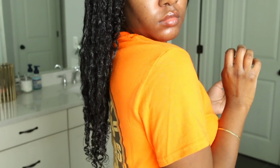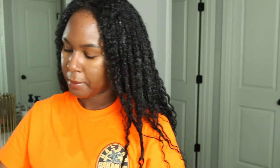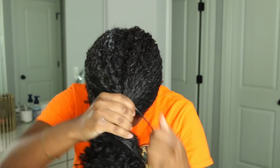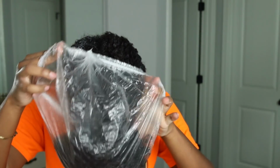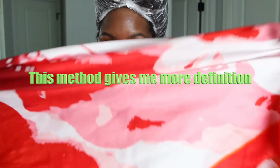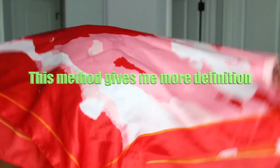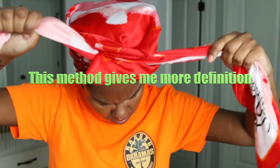So after I've taken all of my clips out, I am about to get ready to do, well, some people will call the plopping method. I like to call it mushing my curls, and this honestly just helps me get more definition while I'm air drying. So I just like to take a scrunchie and wrap it around once, no more than once, and I take a plastic cap and put it over my hair. So you just want to do a high ponytail, like a pineapple type vibe, and tie a silk scarf over that.